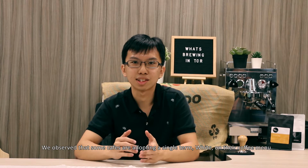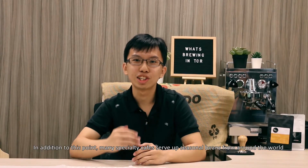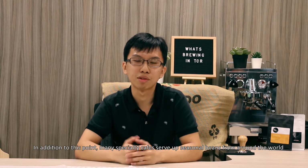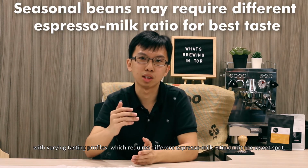We observe that some cafes are adopting a single term, white, on their coffee menu, and I think we can expect more and more cafes to be doing the same. In addition to this point, many specialty cafes serve up seasonal beans from around the world with varying tasting profiles, which requires different espresso to milk ratio to hit the sweet spot.